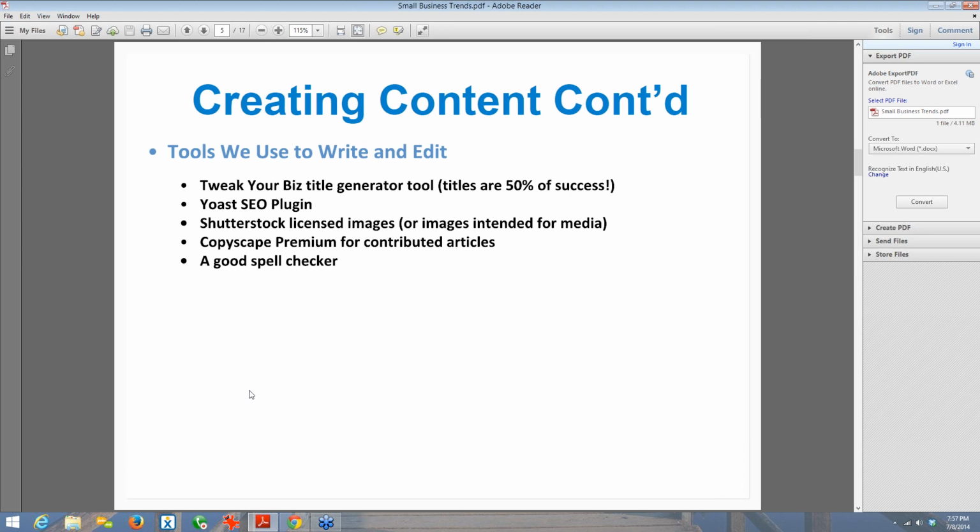Government image. That doesn't mean that it's on Flickr. It means that it's something that truly doesn't have a copyright. We use Copyscape Premium to check, like for our contributed articles. You pay a small fee. It's not very much, like $10 will buy you a lot. And then you can put in the text of an article and make sure it's not been lifted from anywhere else.